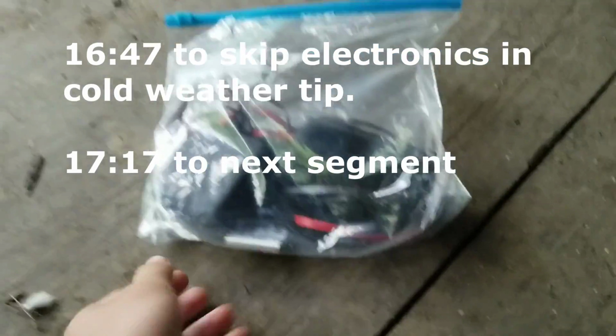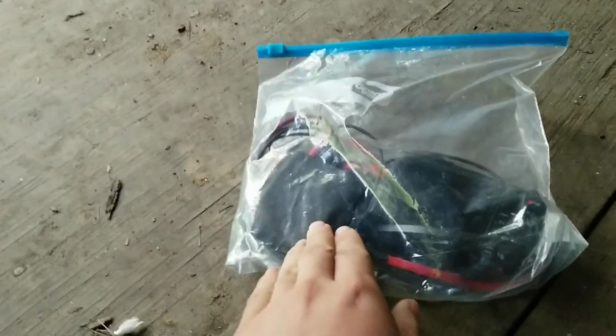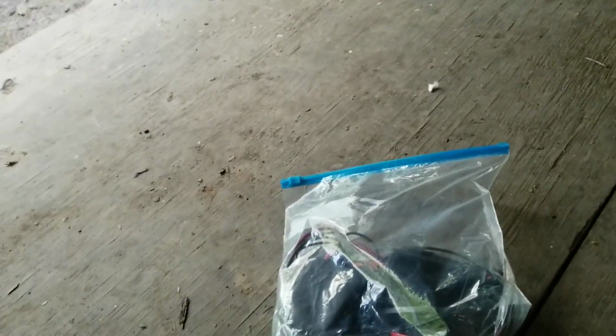Also, it's a good idea to have an electronics bag. This is a battery pack with the camera and another camera battery. Put all your electronics in there and put something back, because the cold weather will drain your batteries.